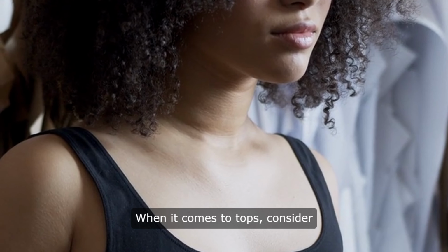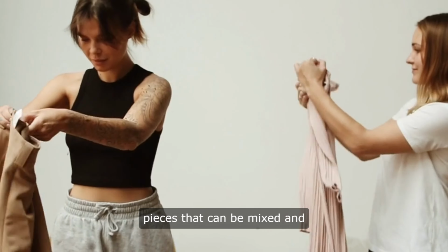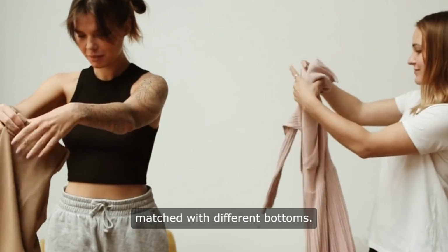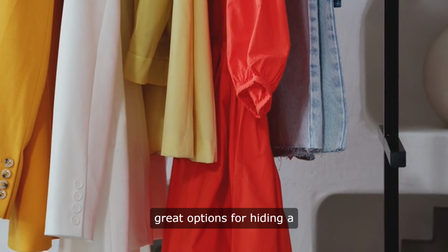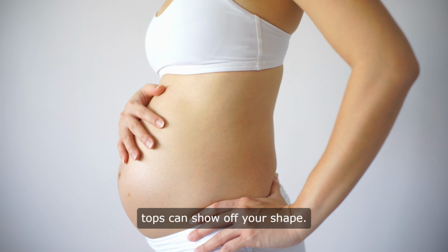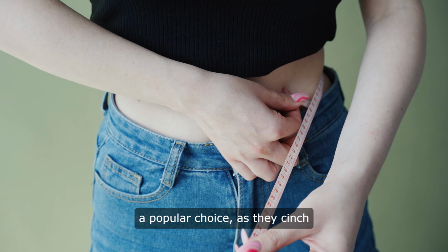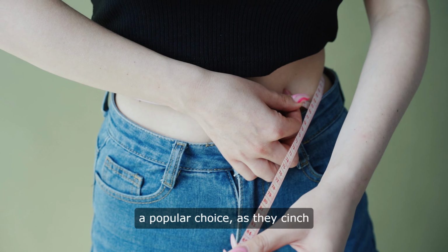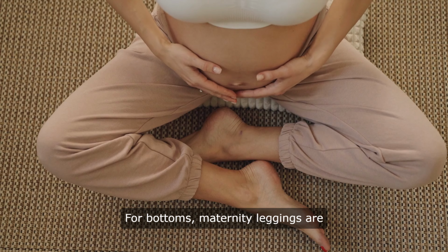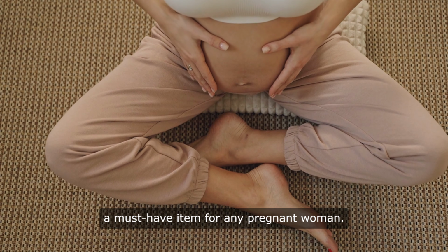When it comes to tops, consider investing in a few basic pieces that can be mixed and matched with different bottoms. Flowy tops and tunics are great options for hiding a growing bump, while fitted tops can show off your shape. Empire waist tops are also a popular choice, as they cinch in just below the bust and flow out over the belly. For bottoms, maternity leggings are a must-have item for any pregnant woman.